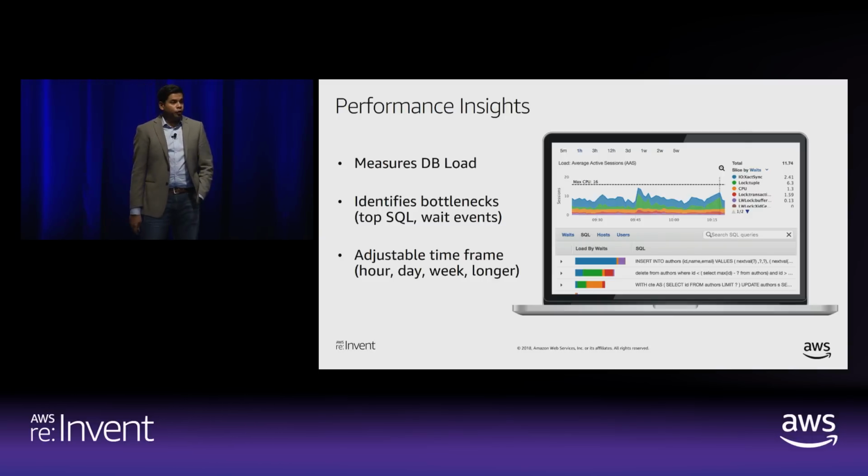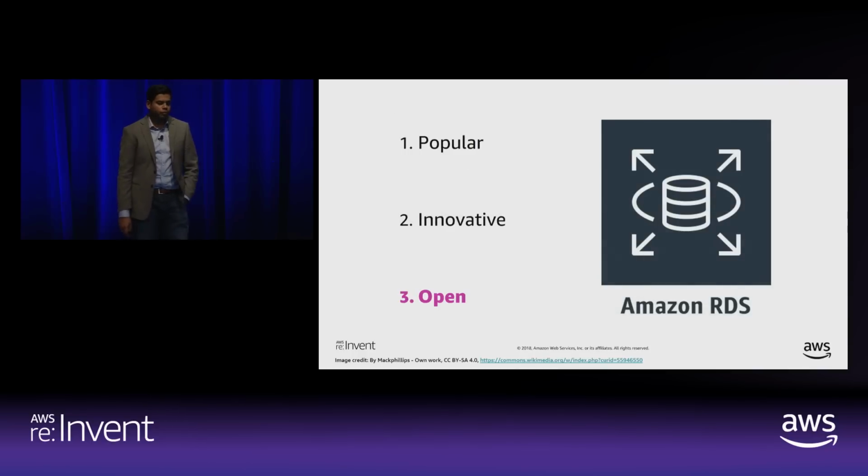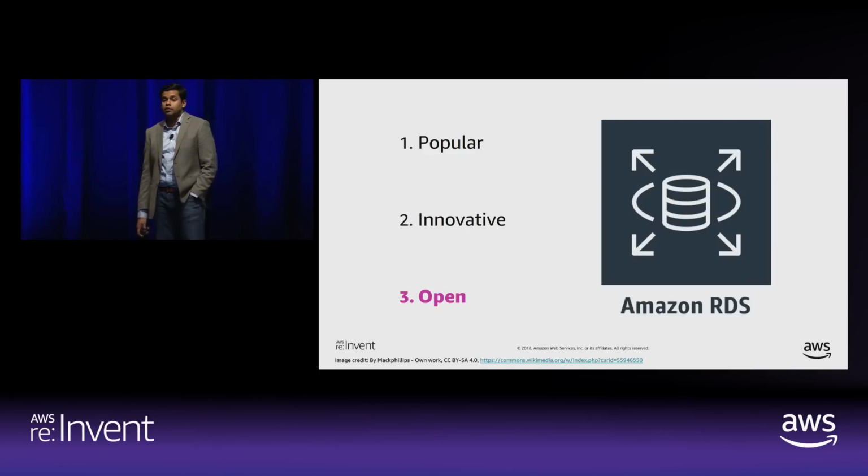Data is retained for you for free for up to 7 days. Beyond that, also for a small fee, you can retain all this information. And with that, the next thing I want to focus on is openness.